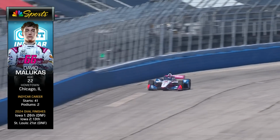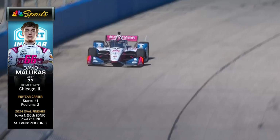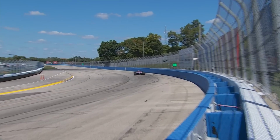Malukas. What we haven't seen, Ed, is anybody kind of loosen up or really have to walk their car off the corner exit. I'll bet we'll start to see it as we get to some of the faster runners. Just wait, it's coming. I promise you it's coming. We saw a lot of that yesterday.